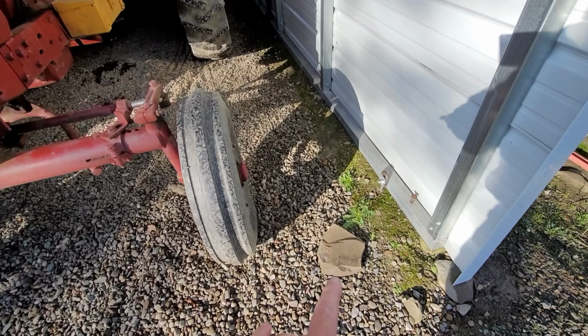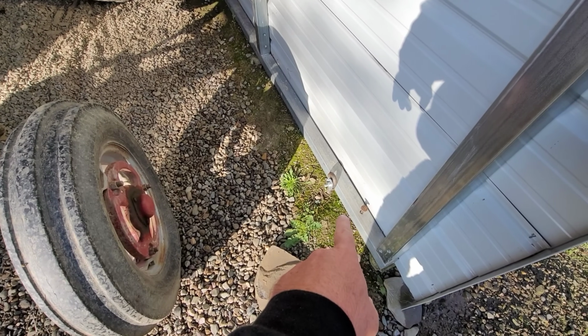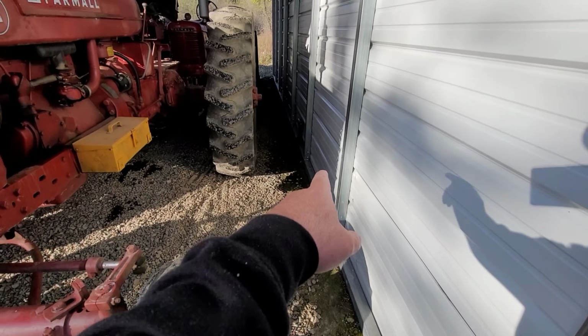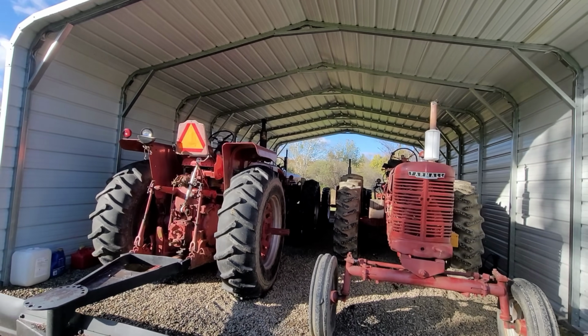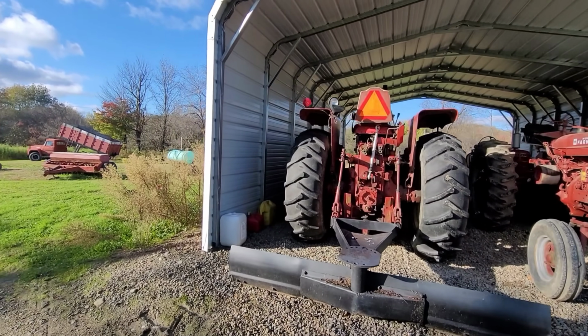Now, it's held down by the mobile home anchors, and I watched them pound them in the ground. They've got to be 5 foot down in the ground, and there's a slew of them through here. Now, I do have this insured. I pay $20 a month, and no matter what happens to it, it's on them, not me. And I think that's pretty cheap.